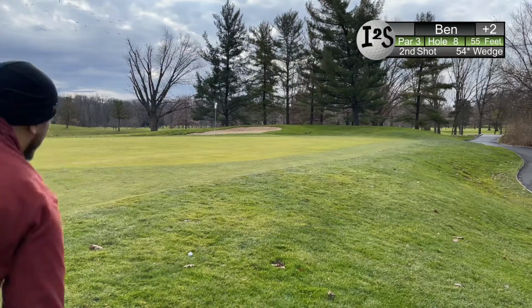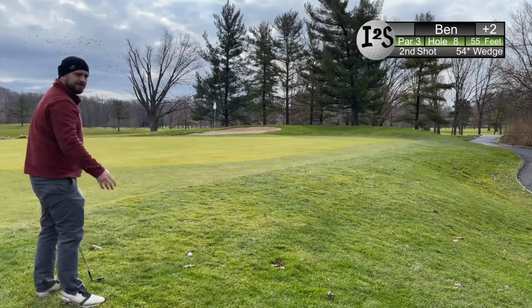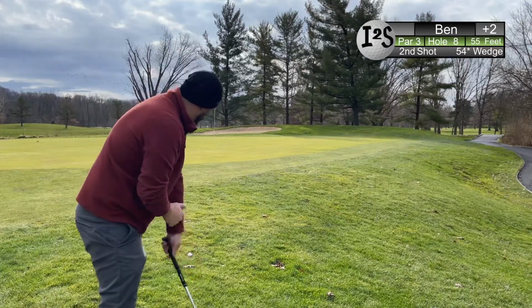See this wind, man? Oh, this flag, yeah. Well, it's also blowing to the right. I guess that's why I lost it off to the right. All right.